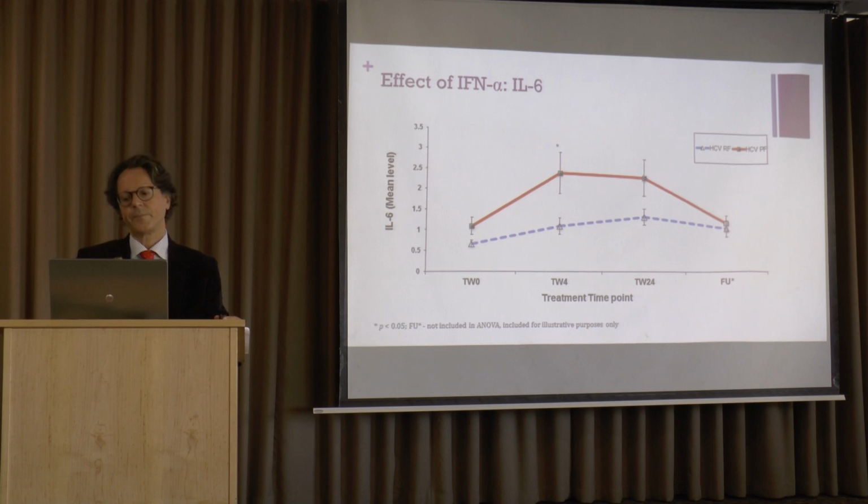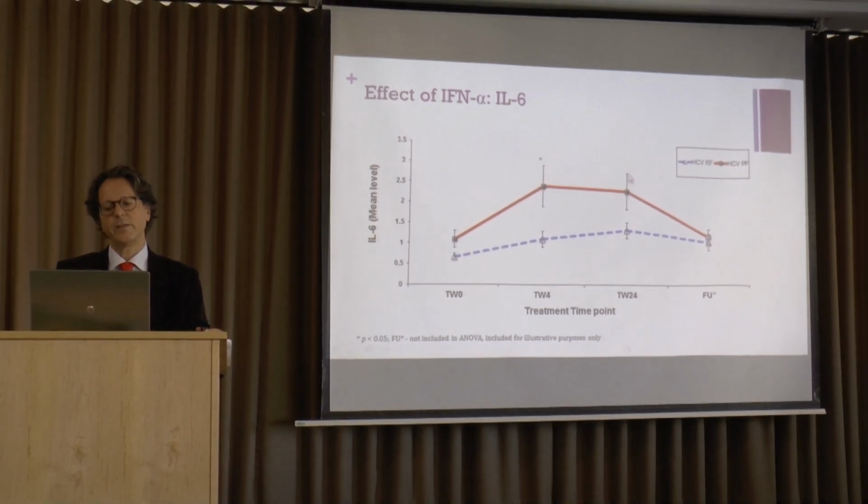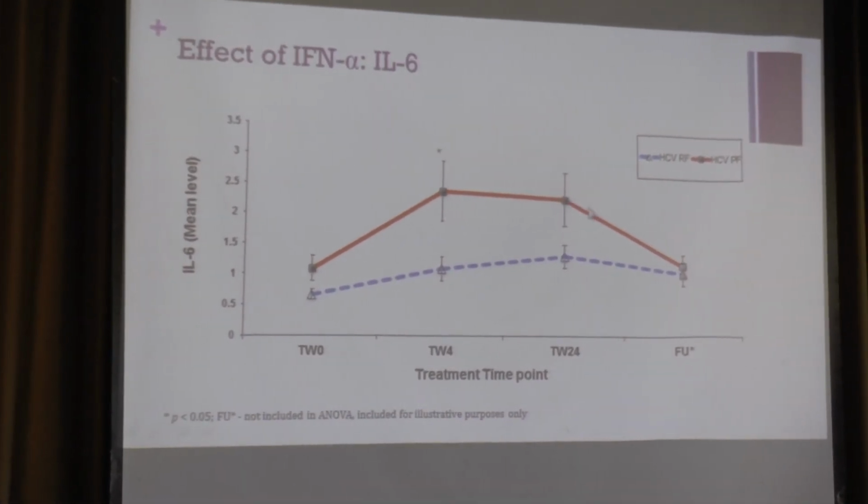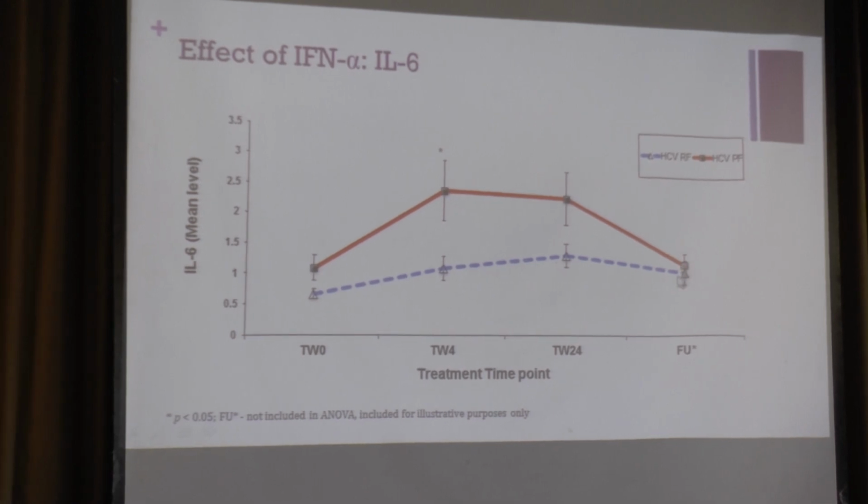But what's interesting is that the level of interleukin-6 goes back to normal during the follow-up. This is the time the interferon alpha stops, and the level of interleukin-6 decreases in both groups, and they go back to a similar level. So at the follow-up, where this group in red has higher levels of fatigue, there is no longer any difference in the interleukin-6 levels. At the time when the symptoms are the most interesting, because they are present and persistent, the immune system is no longer activated.